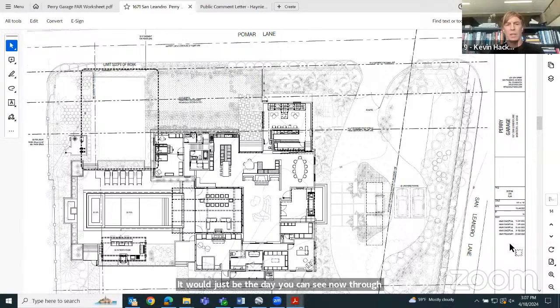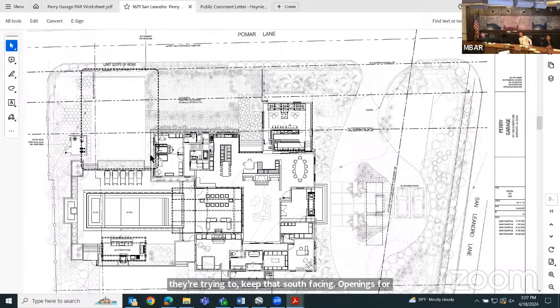So ultimately, they would just lose... We're already encroaching somewhat into that. So they're trying to keep those south-facing openings for natural light in the spaces. Okay. All right. Okay, so I have no further questions, I don't think.